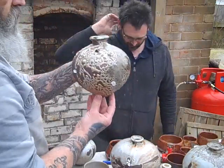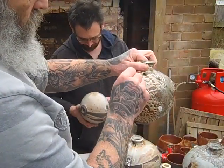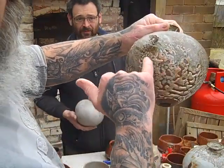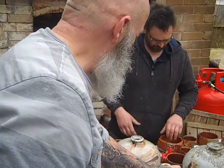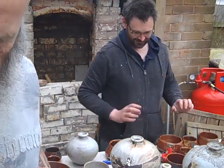This one could be saved because Alex can grind it, and then he puts gold on it, almost a kintsugi type of thing. But some of this is fantastic. That one's okay, it's oxidised, but that's not too bad a surface. Right, so that's the failure of the kiln. That's all failure.